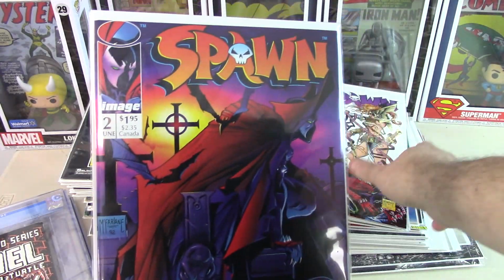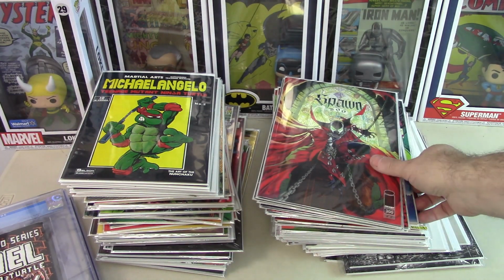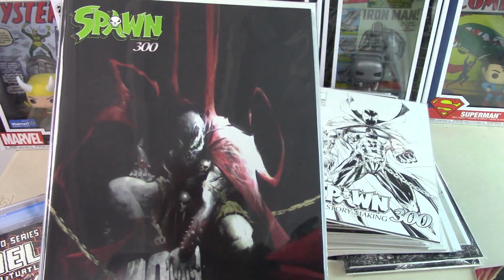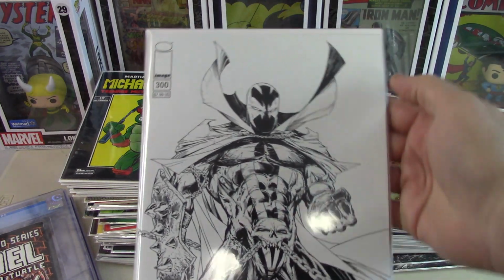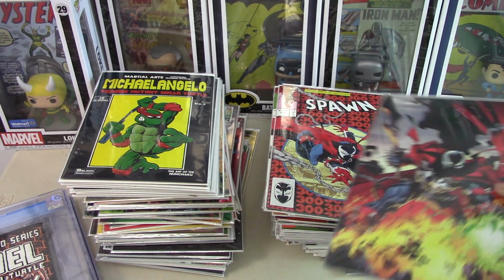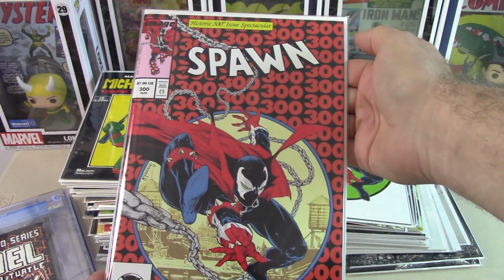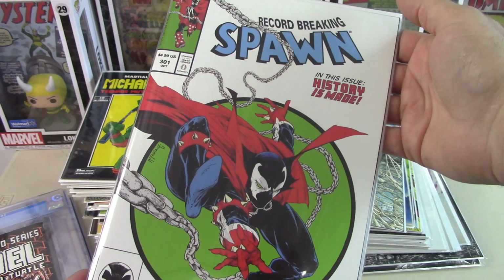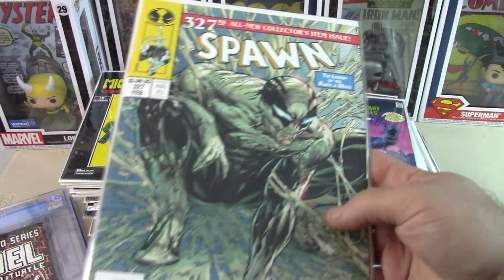And there's a number 2, and I've got First Angela, which is Neil Gaiman's creation there. These are fun. These I'd never had before. The Spawn 300s, and I got quite a few covers here. And these are in excellent condition. Some of these are not so much, but I don't think they've ever been read at all. And that's a Spidey 300 homage. And there's another. Is it really an homage when the original artist does his own? I don't know. Interesting question. Spawn 327.